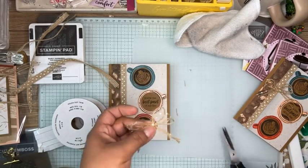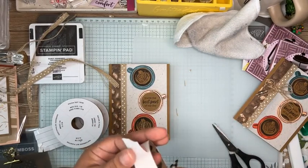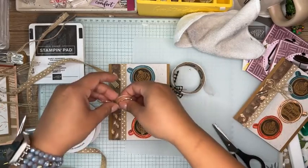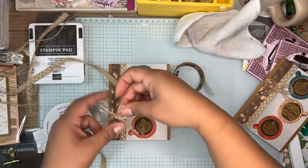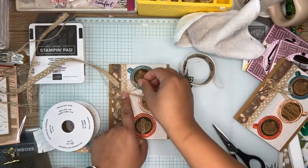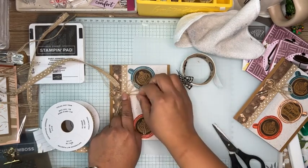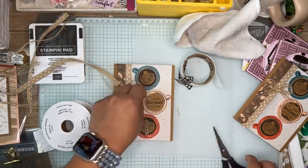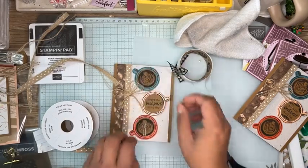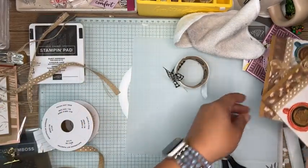And then just cut your loops, and then grab your glue dot, and then decide where you want to put it. And I decided to put it here. Okay, and then that's how I made this card, although I think it's a little bit long. Okay, so that's done. We're done with card number 2.